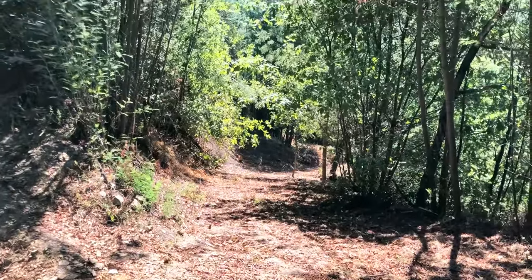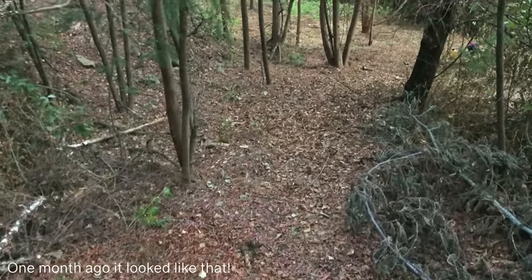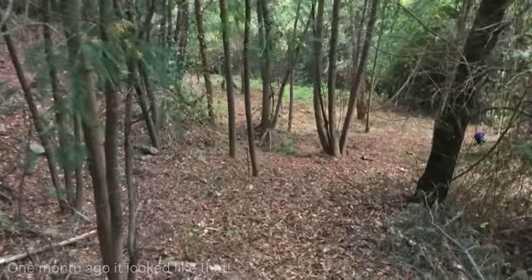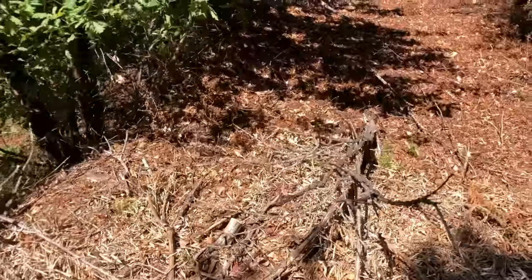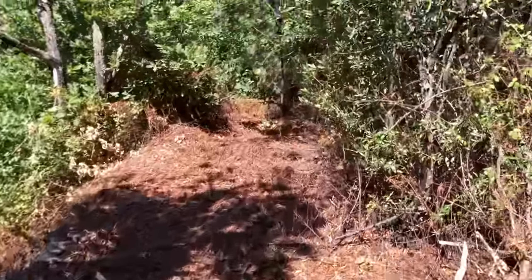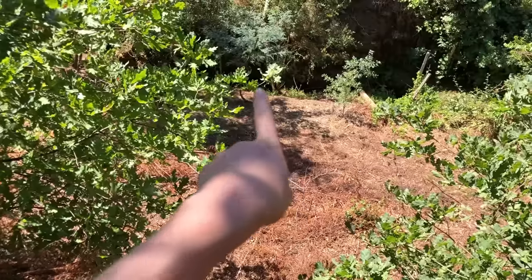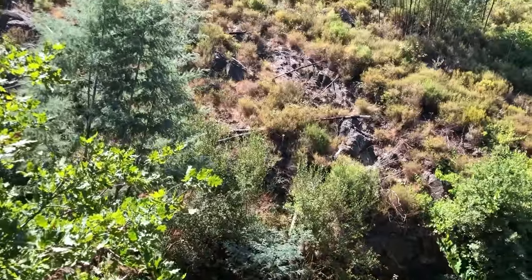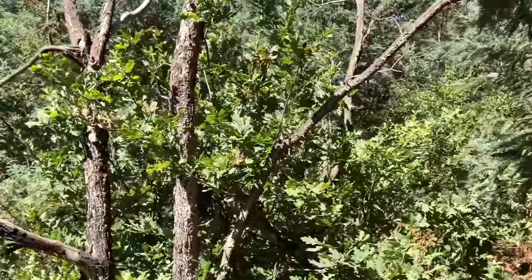This is the second entrance to this land. So from the road, there's a nice path. We already cleaned it up. So when you come down the road, there's the first terrace with some burned olive trees. Down there is the little stream, you can hear it. And here it is still to be cleaned.